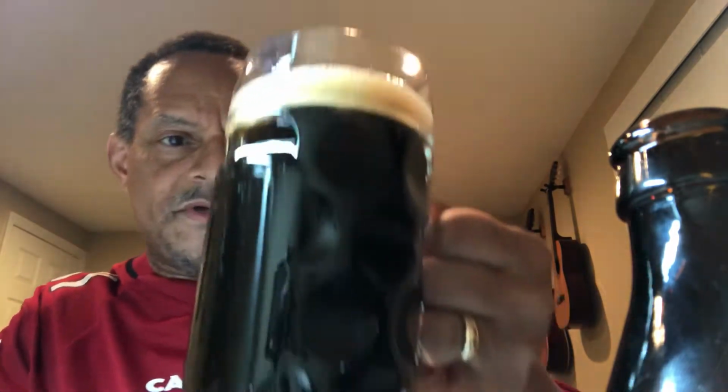And I'm getting vanilla. A little bit of cinnamon. Oh my Lord, maybe some cocoa too? It's kind of weird, but anyway, Baltic porter with a spicy wood from Brazil. Let's drink this puppy.